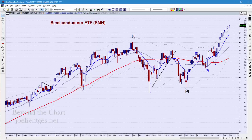So the bottom line is, it's been at an extreme, been pushing really hard. Would not be surprised to get a little pullback in here. I still think that we're working this up.